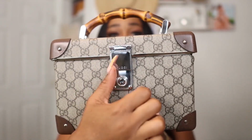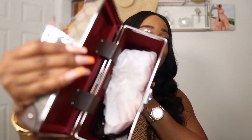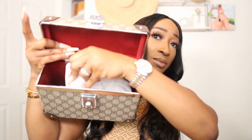To open this bag, you just push it down like so and it opens, and this is the interior. Look at this bag, look at the interior. I love the mixture of the red fabric inside of this. This is not like a velvet material, it's like a regular fabric material, but I just love the color contrast, red inside of it with the mixture of the dark brown here. And inside just has tissue right here, and I'm gonna take it off.